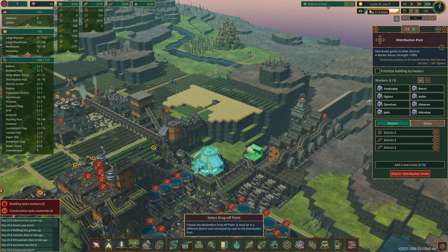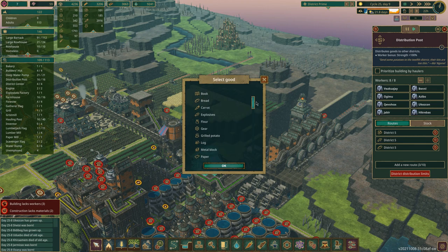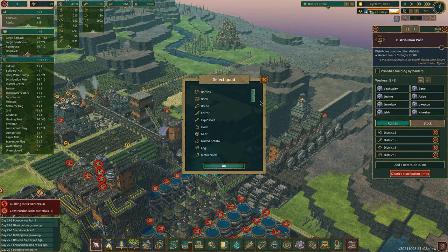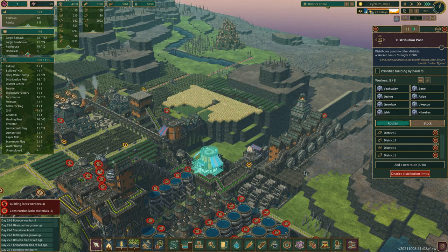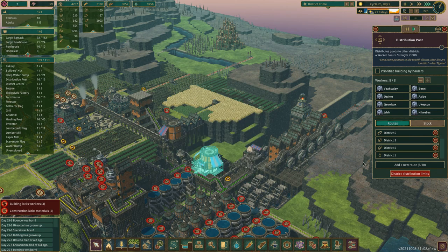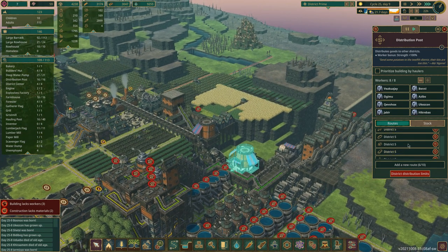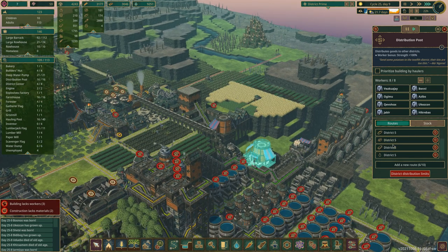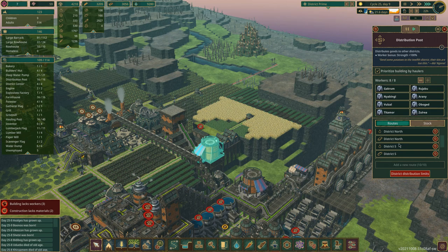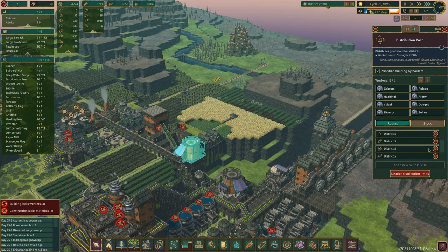Bread, and then logs. I think that's it. Let me see. 1, 2, 3, 4. Oops. 5, 6. So 6 things. And how many things do you guys have for them? 1, 2, 3, 4, 5, 6. Cool. Yeah, I got them all.